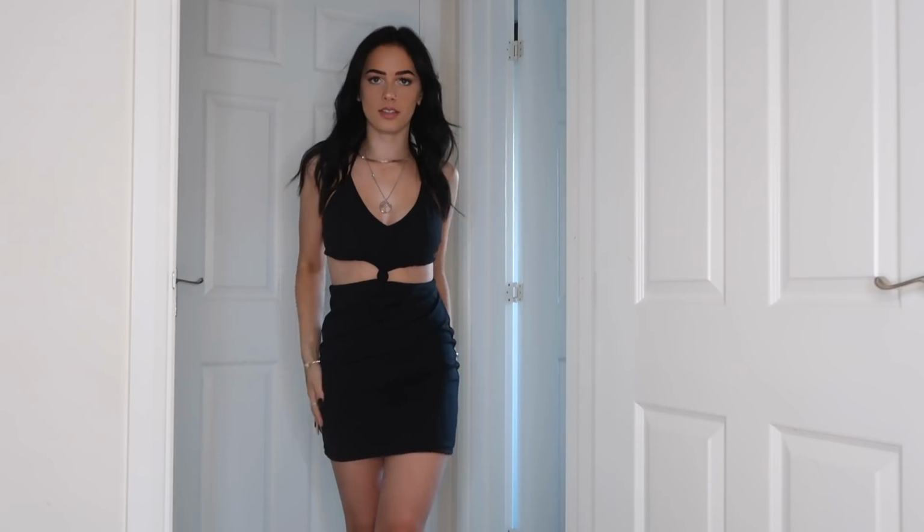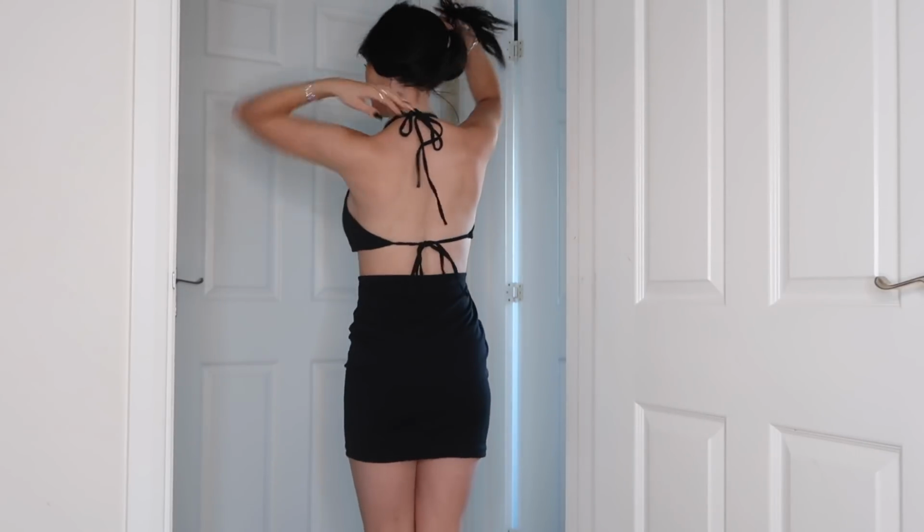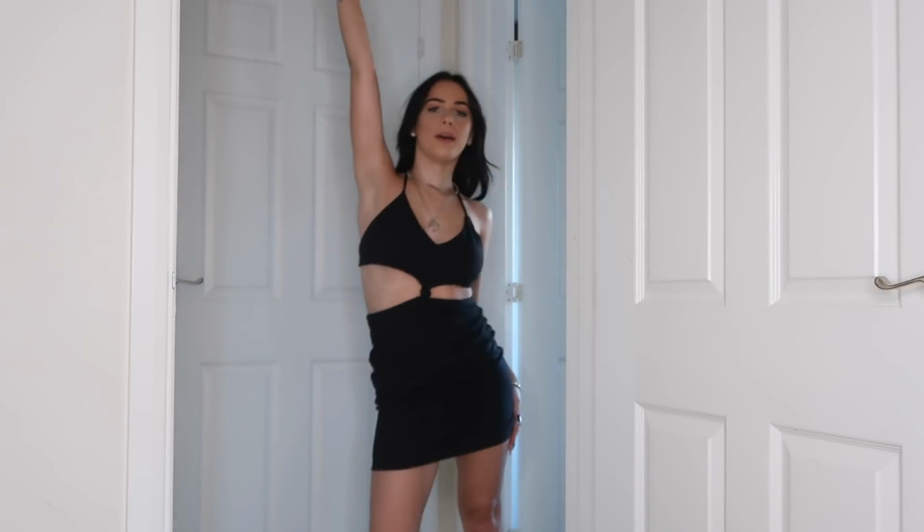This is the dress. Very cute, simple, but has cute detailing. And again, very comfortable. Let me do a twirl of the tied up bits at the back. Very nice. Makes me want to go out.